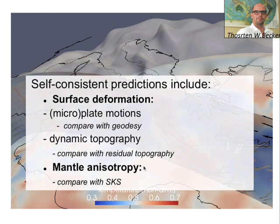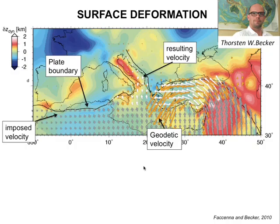The good thing is that we can compare the result of the model directly, and in three ways: with the surface deformation in terms of microplate motion, so compare directly with geodesy; with the dynamic topography, which is the motion of topography, and we will discuss later on; and with the mantle anisotropy. So I run into that quite fast, just to illustrate the potentiality of the model and what we could learn out of that. So this is the result of one of the models.